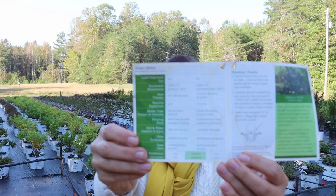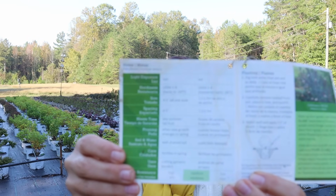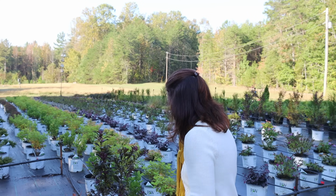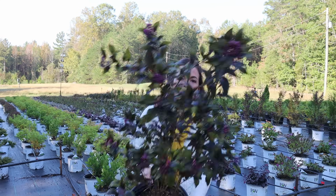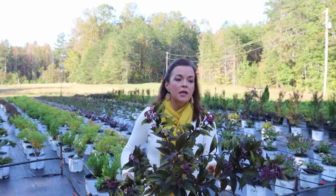Now, beautyberries do need lots of sun. They like the sun. They, in the springtime, put on these gorgeous white flowers. Those flowers will then turn into the gorgeous purple berries that give it its name of a beauty bush. So, again, this might be a little tricky here, but you can see very upright. We love Pearl Glam because she is more upright than sprawling.